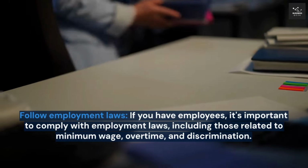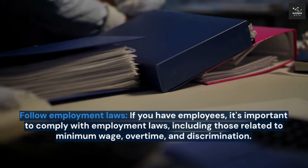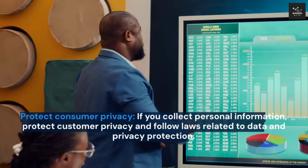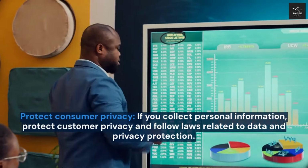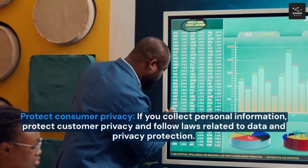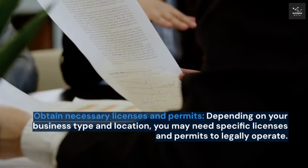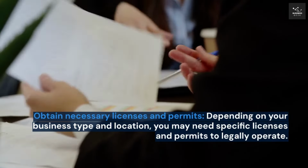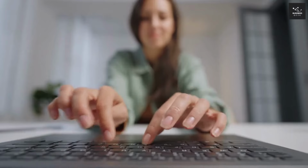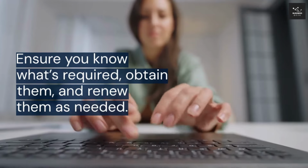Follow employment laws. If you have employees, it's important to comply with employment laws, including those related to minimum wage, overtime, and discrimination. Protect consumer privacy. If you collect personal information, protect customer privacy and follow laws related to data and privacy protection. Obtain necessary licenses and permits. Depending on your business type and location, you may need specific licenses and permits to legally operate. Ensure you know what's required, obtain them, and renew them as needed.